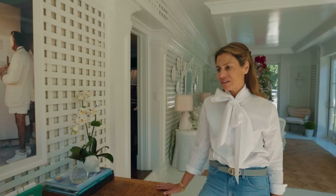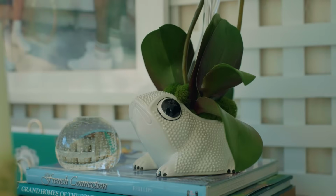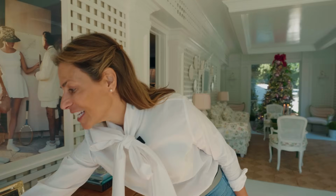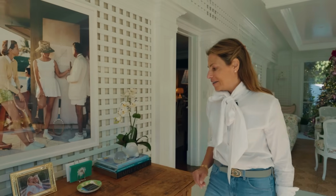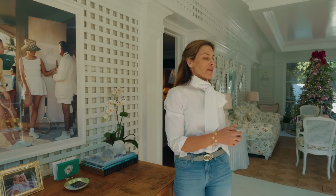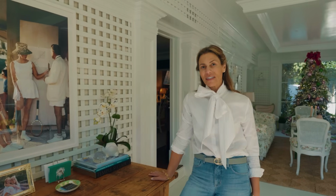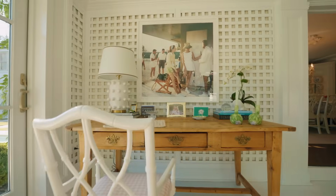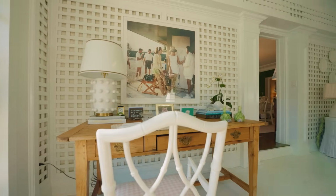You're going to see a lot of animals. I like frogs a lot. I have a ladybug on the table here as well. You can see a lot of elephants in the room as well that I use as side tables. I love whimsical ceramics and I love incorporating them into the rooms. I think they're fun. I think they make for good conversation and they just make me happy.